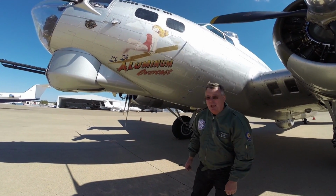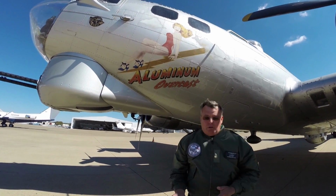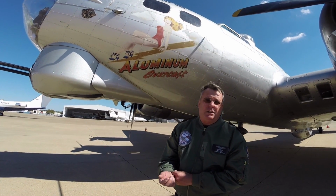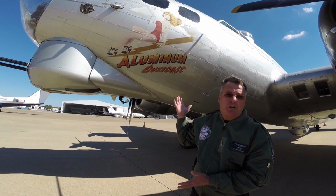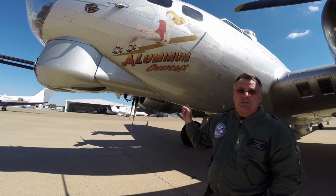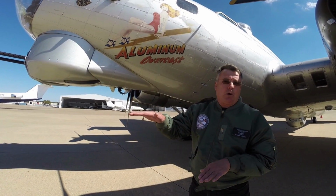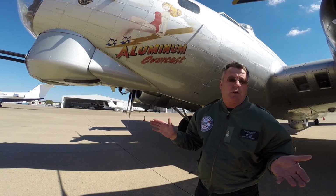This is Aluminum Overcast. You can tell by the nose art. During the war, most of the captains named their aircraft, and that was what was painted on it. They all had different names. This particular one was made too late in the war to see any service, which is probably why it's still around. But it got its name from a P-51 that was flying underneath it years ago, going somewhere, and he made the comment that it was like flying under an aluminum overcast.